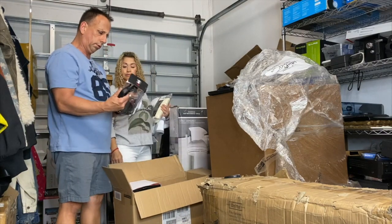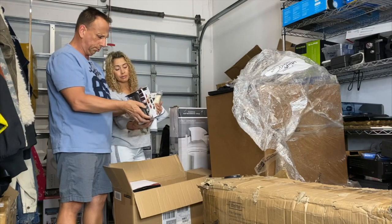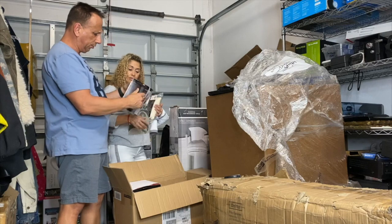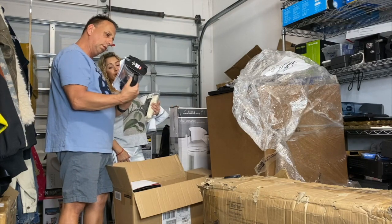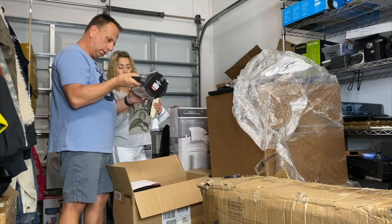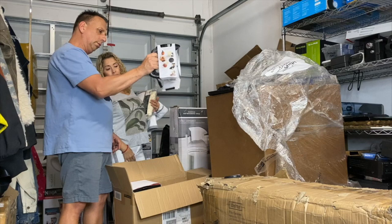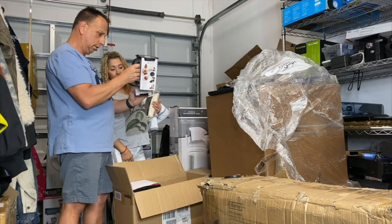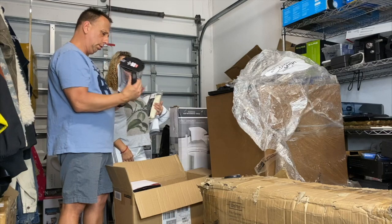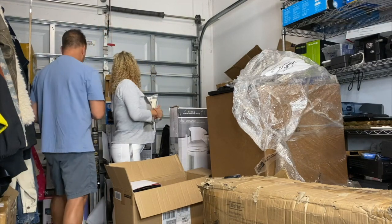What is this? Good Grips Precision Batter Dispenser. So, batter dispenser. I know what this is. It comes out the bottom. It's batter for pancakes, and you just open it up on the bottom. So, don't know. Appears to be in decent shape. We'll set that aside over here.